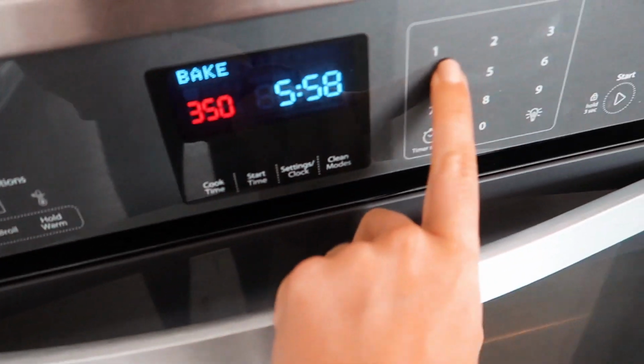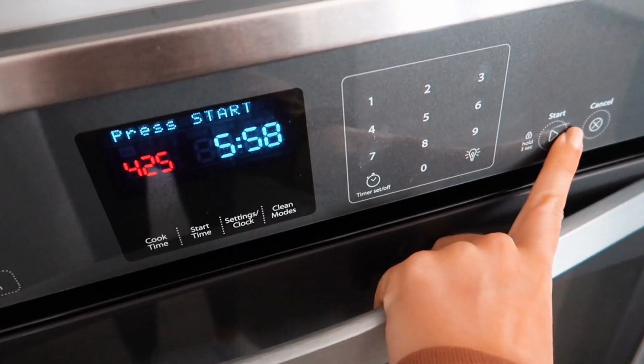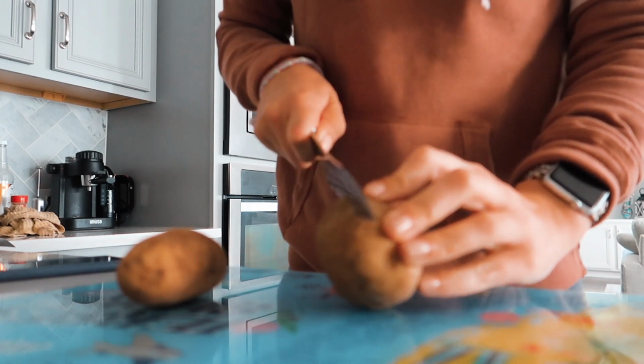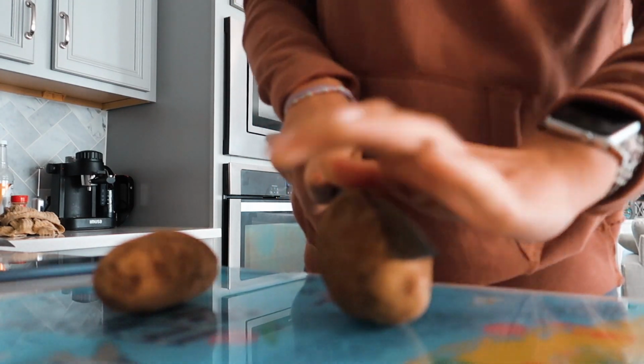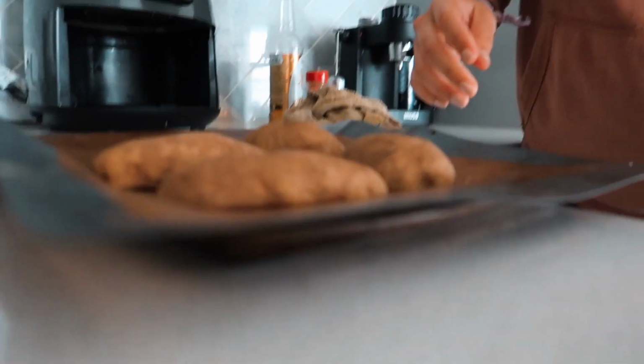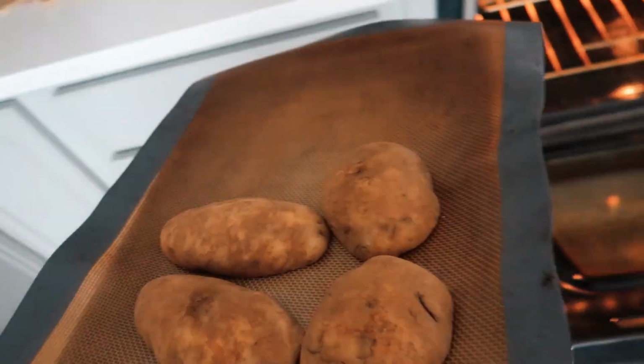I'm going to preheat the oven to 425. So I guess the potatoes take, you know, quite a while to roast, so we're starting with those. And then these need to roast for 25 minutes.